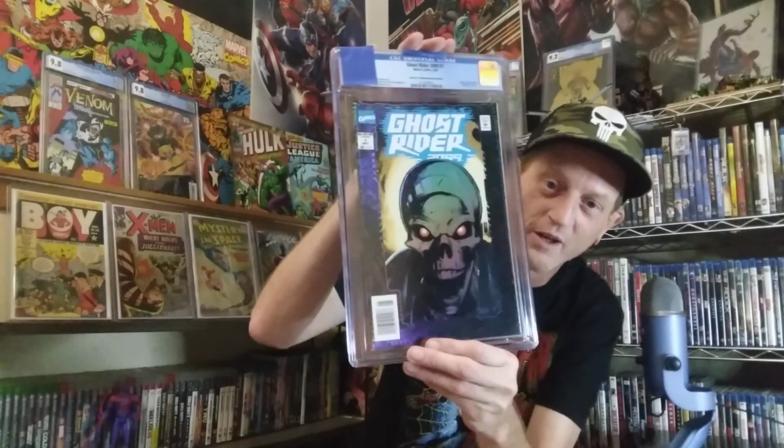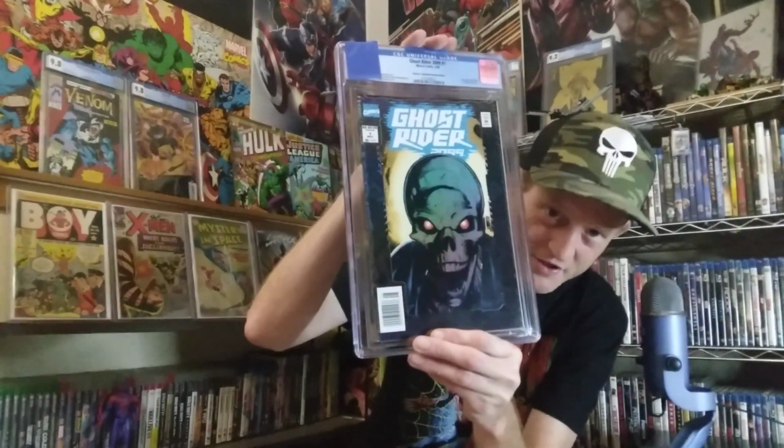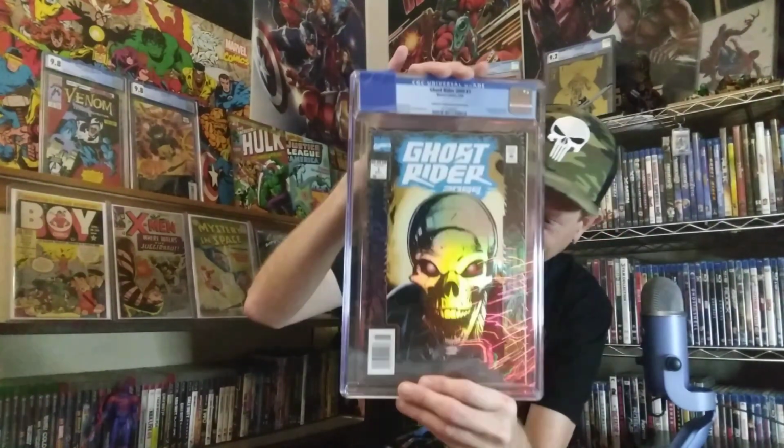And the big daddy of them all. This in a 9.8 is a $500 book. Believe me or don't, go look up the prices. This thing's rare as all heck. It is a Ghost Rider 2099 #1 in a newsstand. And this thing was crispy.